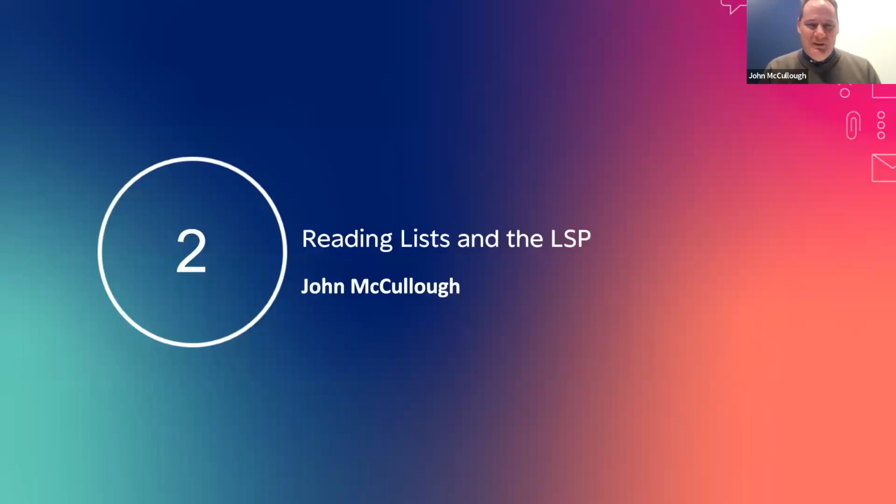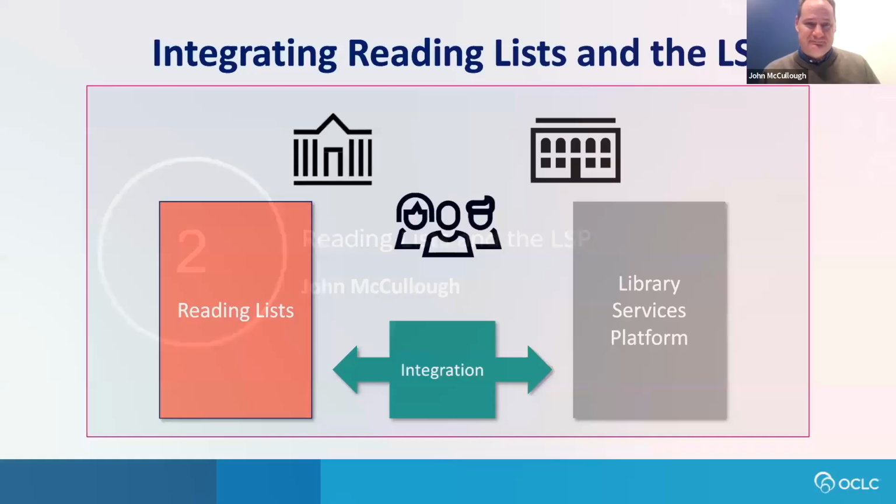I'm going to talk a little bit about some of the opportunities as Jessica has laid them out, and the challenges, and in particular, how integrating reading list solutions with a library services platform can start to try and solve these problems that we're seeing, both in terms of student journeys and discovery, and also in making sure that the collection is able to fulfill any needs driven to it from the reading lists and from the students.